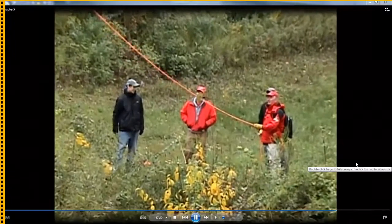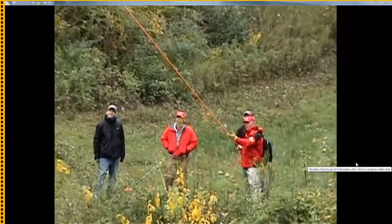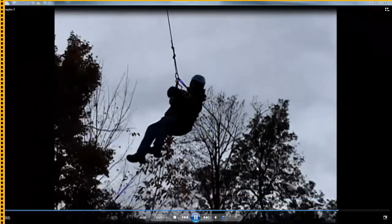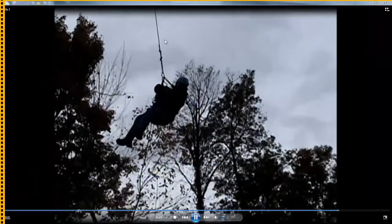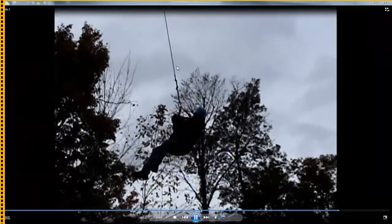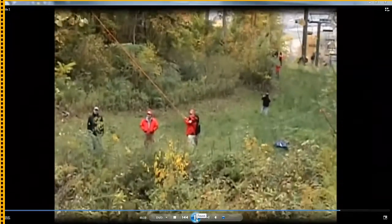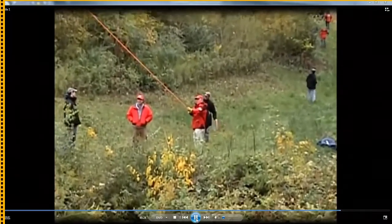They've got a tag line. That orange line is their tag line, and they're going to be pulling the skier downhill. So we're going to see what the problem is with that. Okay, so now Roger's being lowered down from the momentum. The black rope, see the angle that it's already starting to create by pulling on that tag line? You're going to see an even more extreme angle here in a second. So again, the orange line is the tag line. They're now engaging that tag line. They're pulling that skier downhill.